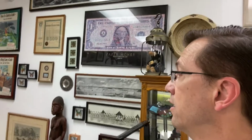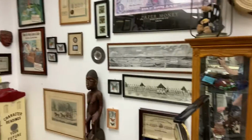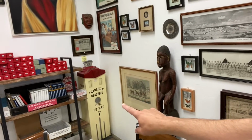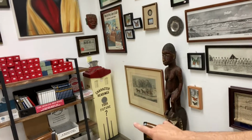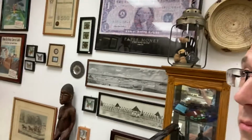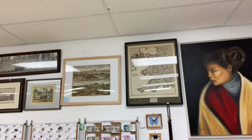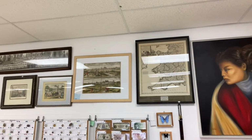Other than that, we've got a few more things. I'm not going to walk back around because I got myself stuck over here behind the counter. But I do have a few of my other favorite things over here in the corner. Of course, the weight scale, which I should sell to one of y'all. One of y'all should buy this scale that tells you your future and your fortune. But, you know, some old maps, an old map from the 1600s. I think that's pretty cool.